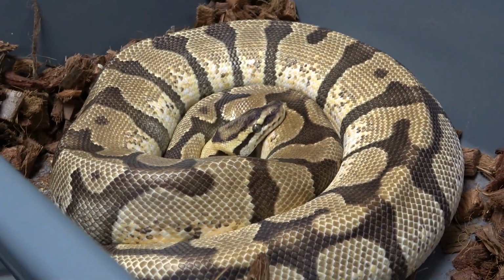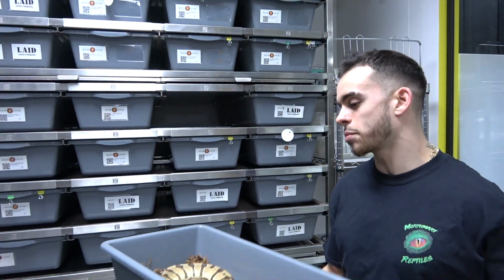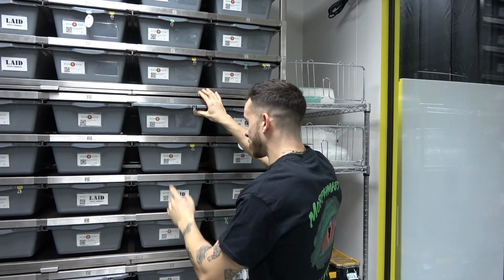I was going to scan them, but this is a split pairing with me and Billy, and I know the males, so no need to scan in the Husbandry Pro app. But I am going to scan some of the other females. She's about 1 to 2 days away from laying, so we're not going to mess with her too much.